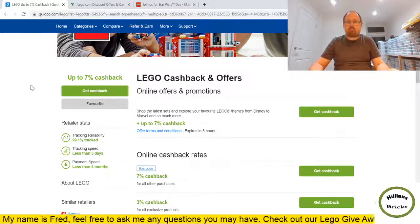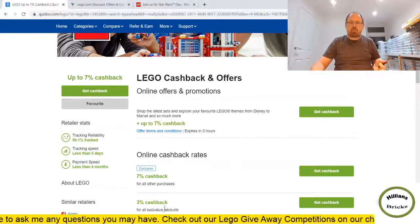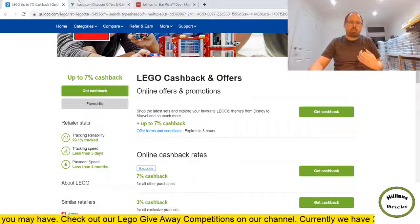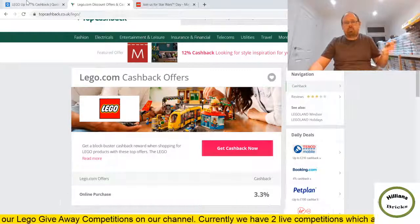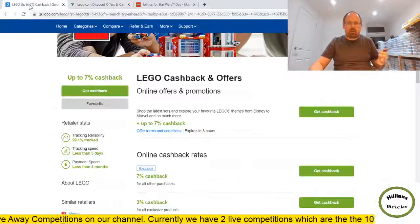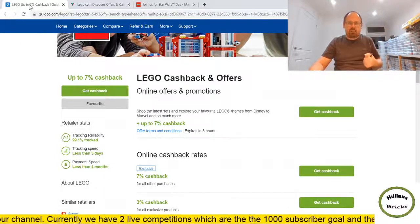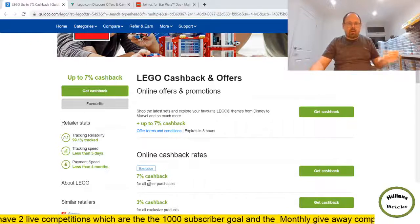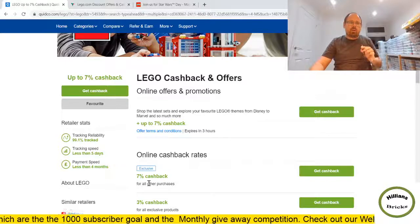Now you can see you can get up to 7% cashback. If you're looking to buy an exclusive set, you only get 3%, which is why I would recommend, if you're looking for exclusive sets, to go to Top Cashback, because there they don't differentiate, and you get 3.3%. I know it's no big deal in difference, but it's always that little mental thing. You're getting a better deal, in my opinion. But if you're looking just for a standard product that's not an exclusive set, you can get up to 7% here with Quidco. Just bear in mind that this is on the net price.